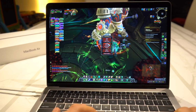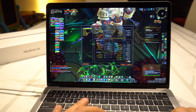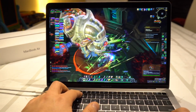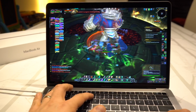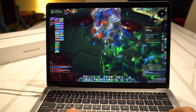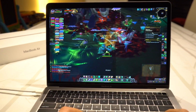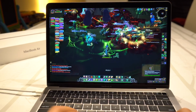Let's see. Let's drop the graphics quality to 0 to 1, but leave it at 1280 by 800. And I'm still getting around 20 frames per second. So I don't think you can get any better numbers. I mean, I'm sure you can tweak it to get about 30 frames per second, but that's not the ideal scenario to raid. So can you? Yes. Should you? Please don't. Unless it's LFR and you don't really care. That's what people use LFR for anyways.